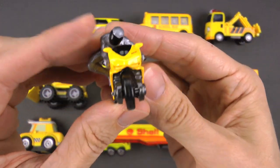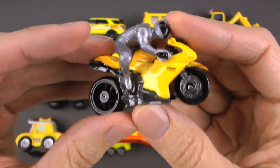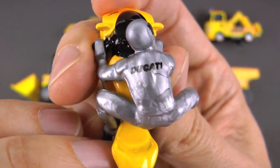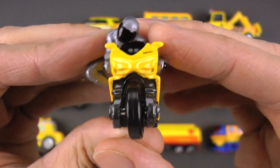Oh man, this thing is so cool. As you can see, it's two wheels from the family of motorcycles here. And this one is made by Ducati. You see that right there? And it's even on the rider's back. That's an Italian motorcycle manufacturer, and they make some of the best in the world.